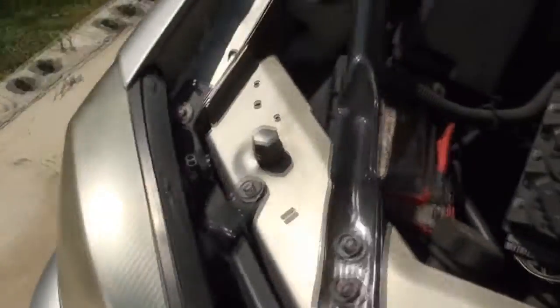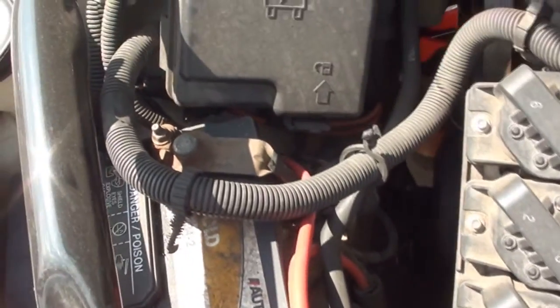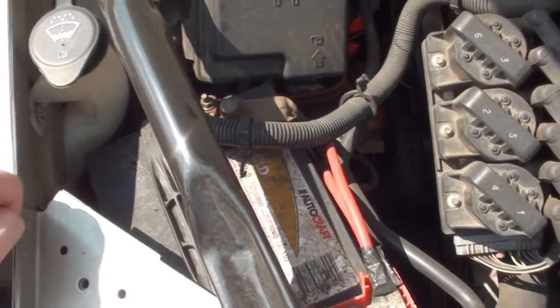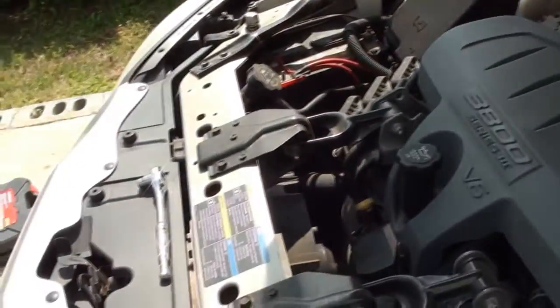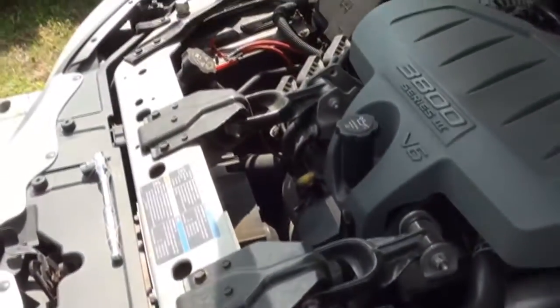So that's what I'm gonna do, because I noticed it was coming back on when I was driving it up here. So we're going to simply disconnect the negative battery terminal, and we're gonna leave it disconnected. You can unhook the positive one too if you want, but that's all we're gonna do. So once those are disconnected, I'm just gonna change the oil and let it sit for a little bit, and then we will start it back up once the battery is hooked back up.